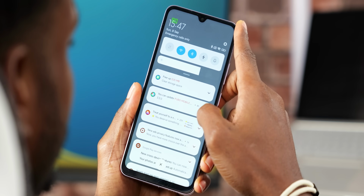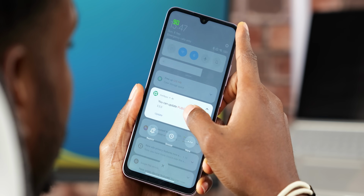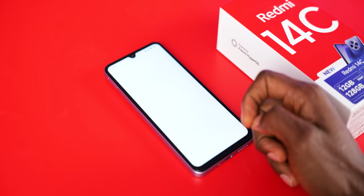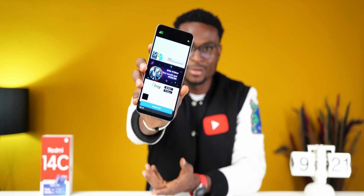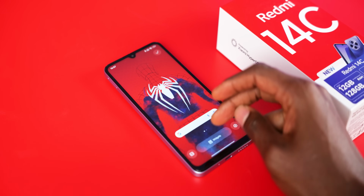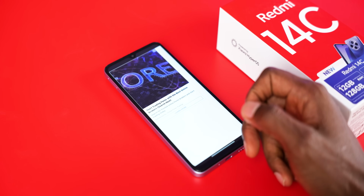HyperOS is a nice UI, but it remains plagued by bloatware and ads, aggressive ads that you need to tweak around a bit to completely get rid of. I'm not talking about just disabling notification access, I'm talking unskippable video ads when doing something as basic as changing your wallpaper. I mean, why?